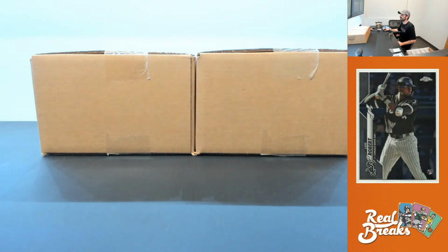Titus here with Real Break, sort of kick off our evening with a little Topps Chrome action. We got Topps Chrome Jumbo number 59. So I got two cases up here. I'll have somebody choose left or right, and we will go ahead and get started. Say hello when you join, and let me know who's here, and let's have a fun night.